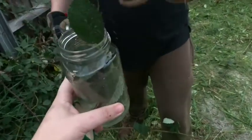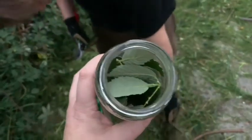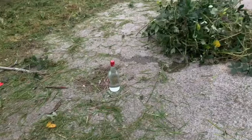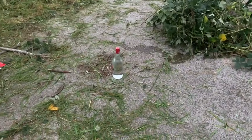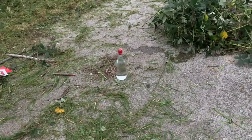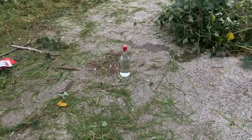A tincture is essentially a herbal extract. So I'm going to put all these leaves in. I've brought out my massive bottle of vinegar there. It's not vinegar, it's vodka. I've been working too much today. There is my massive bottle of vodka.